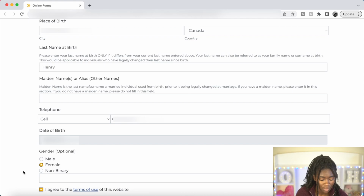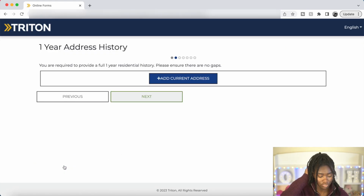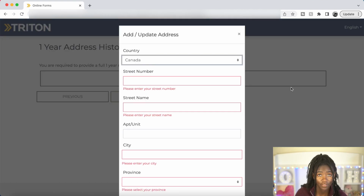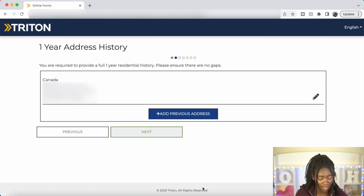I agree to the terms of use of this website. Click next. So I'm required to do a full 1-year residential history. Please ensure there are no gaps. So add my current address, fill out all this information, street number, street name, city, province, all that jazz. Then once I've filled in all the information, click save.